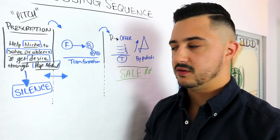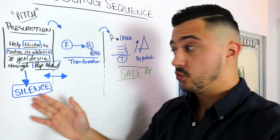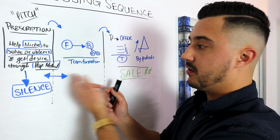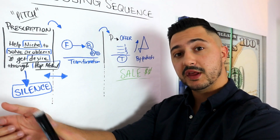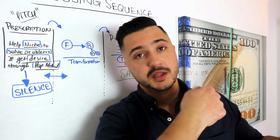And this is the key here. Stay silent. Now the dynamics switch, because you were asking questions to them the entire time. That's why I have these little arrows. Now they're going to start pulling from you. So you were asking, you're pulling from them. Now the roles switch and they're pulling from you.